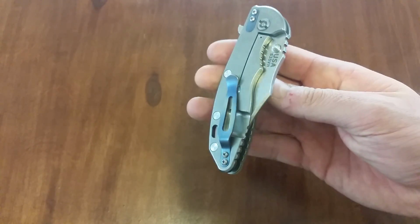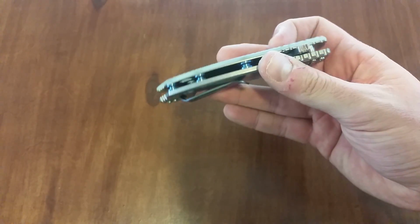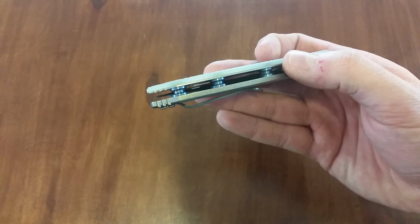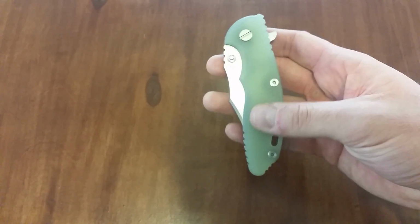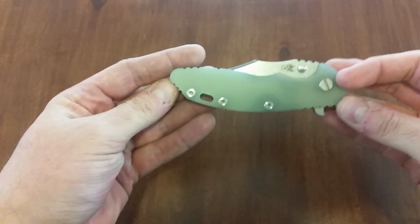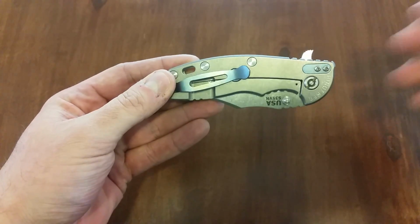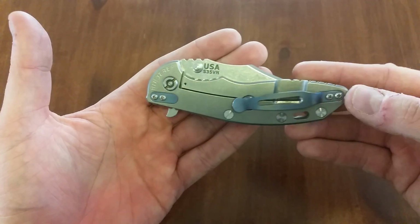So hopefully I love the knife that's coming in because this one's actually pretty sweet. Got the nice anodized standoffs on here. I've also got anodized screws that I didn't put on because I just didn't really like it. I like a touch of color. I don't like the whole thing to be gleaming with color. But it looks really nice. Gotta love the XM-18s.